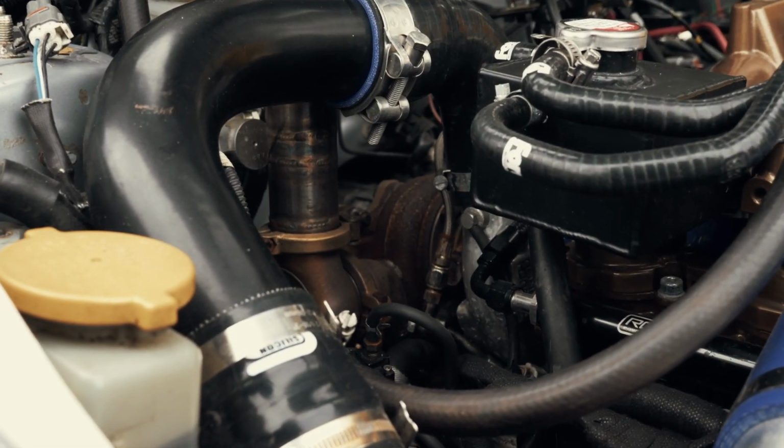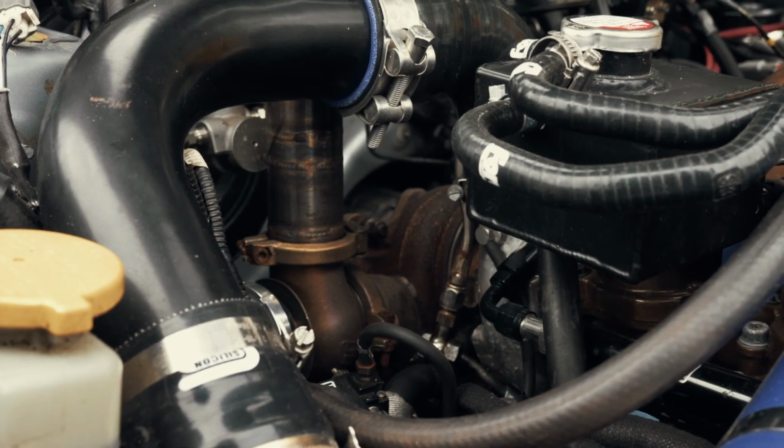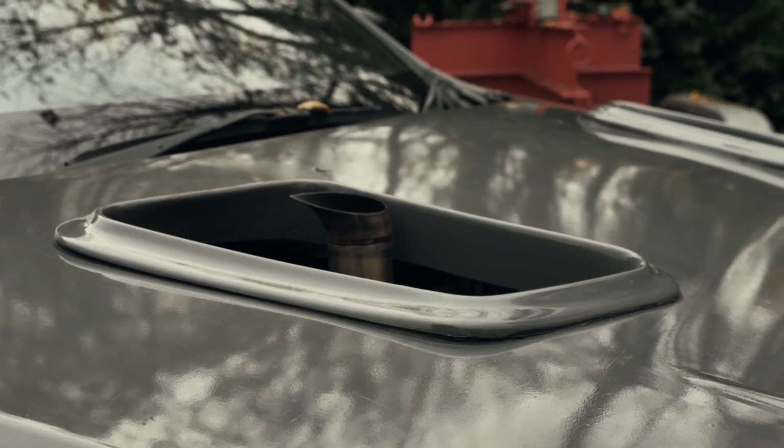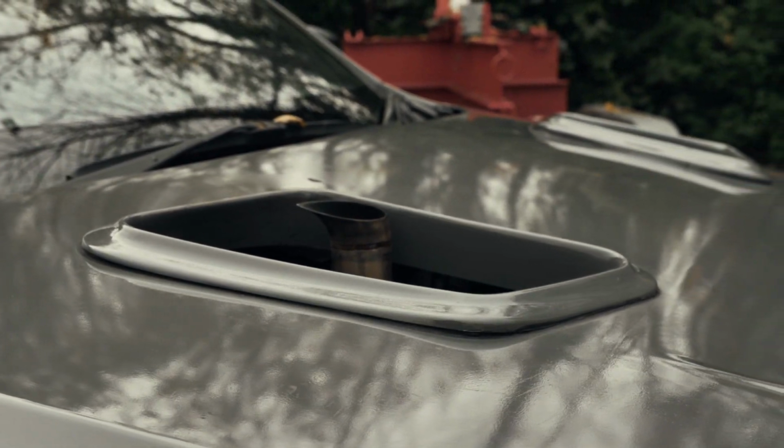You haven't mentioned the turbo, I don't think. I've got an SC46 turbo, which I've modified 3 times now. We've now gone with it externally gated, with the screamer coming out of the bonnet. Is it quick spooling? Yeah, very fast. I'd say it's pretty much on par with the standard turbo.